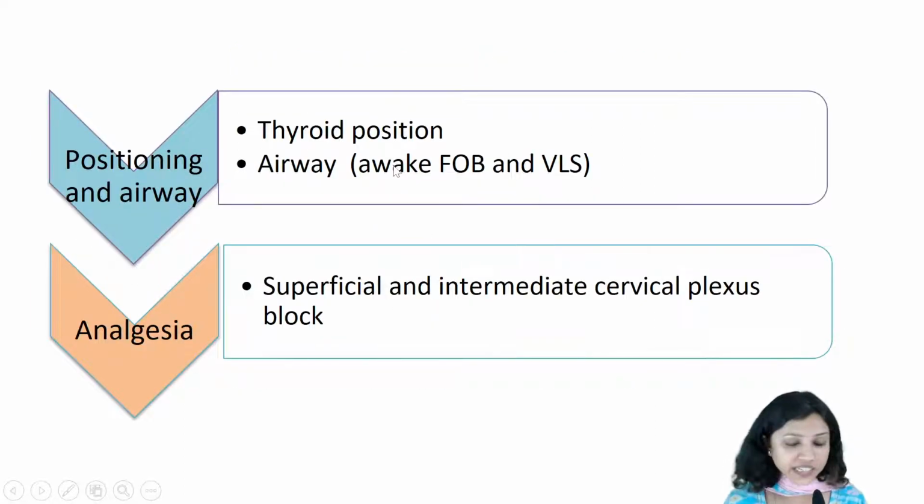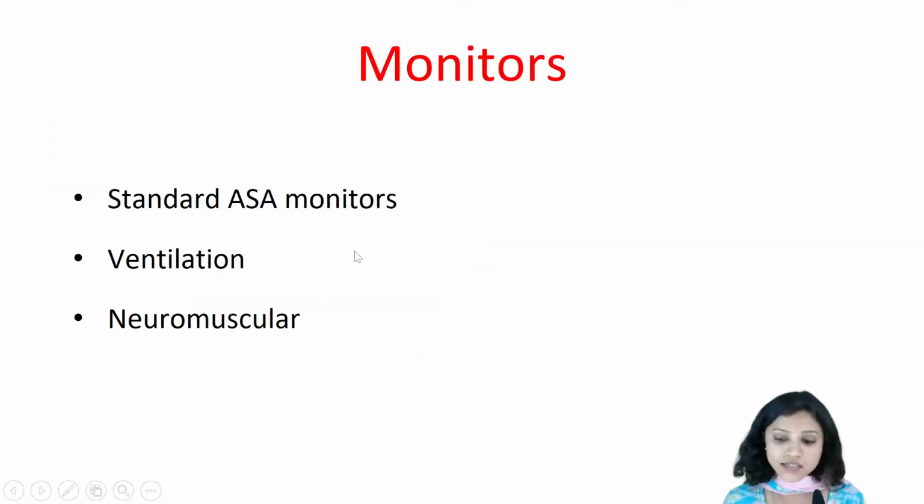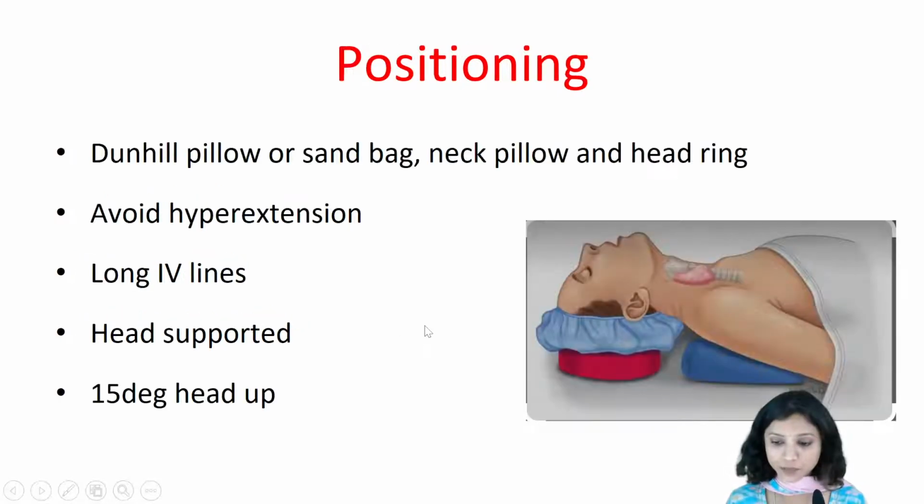Thyroid position to be maintained intraoperatively. For securing airway, a flexible fiber optic and video laryngoscope should be kept. For intraoperative and postoperative analgesia, superficial and intermediate cervical plexus block can be given. Standard ASA monitors to be attached, ventilation and neuromuscular monitoring to be done. Special mention to TOF monitoring because calcium interferes with neuromuscular blocking agents. So train-of-four monitors should be attached intraoperatively.